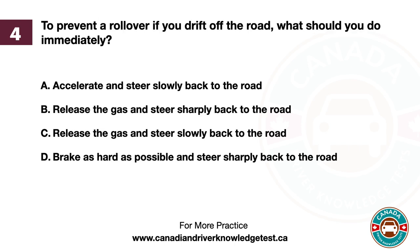Question 4. To prevent a rollover if you drift off the road, what should you do immediately? A. Accelerate and steer slowly back to the road. B. Release the gas and steer sharply back to the road. C. Release the gas and steer slowly back to the road. D. Brake as hard as possible and steer sharply back to the road. The answer is C. Release the gas and steer slowly back to the road.